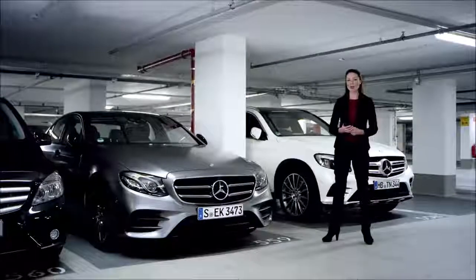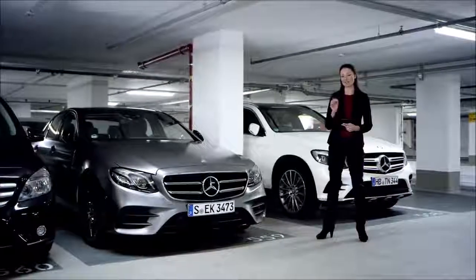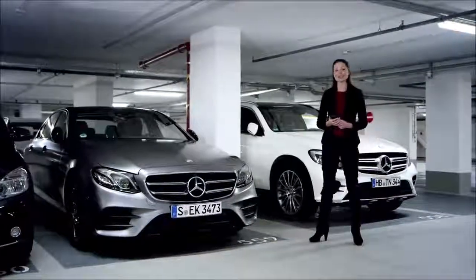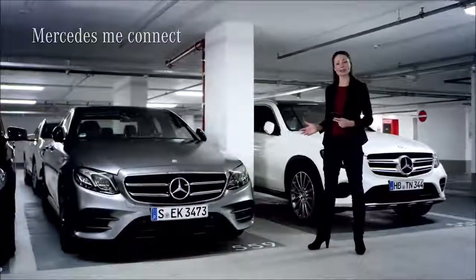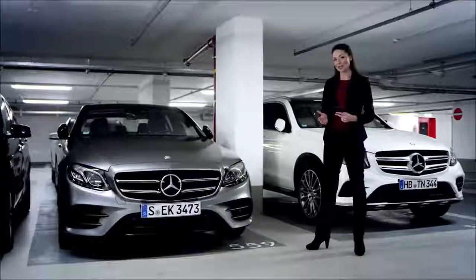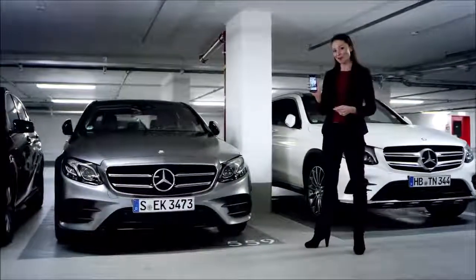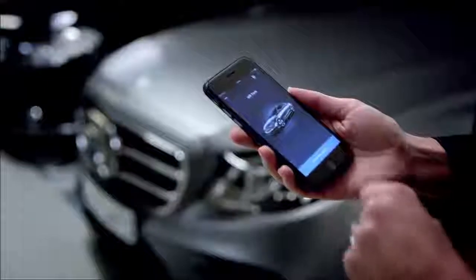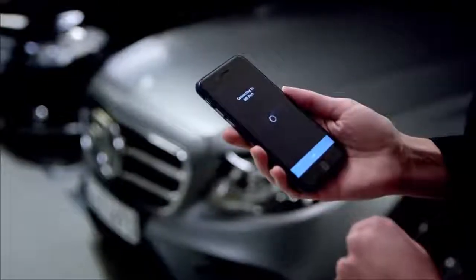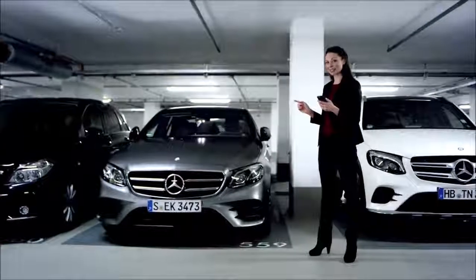However, the Remote Parking Pilot is my secret favourite feature. Combined with Mercedes me connect, the Remote Parking Pilot enables you to manoeuvre your E-Class in and out of parking spaces with your smartphone while you are outside the vehicle. And this is child's play. Simply take out your smartphone, open the app, and then you can manoeuvre your E-Class out of the parking space.